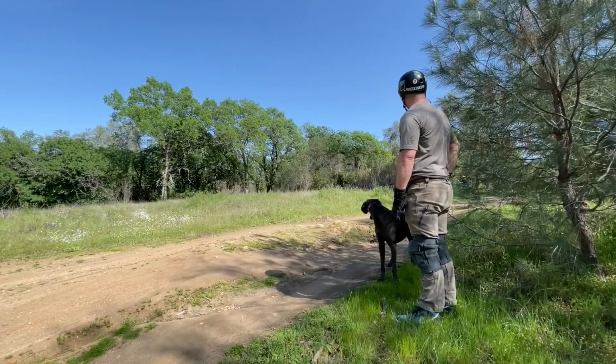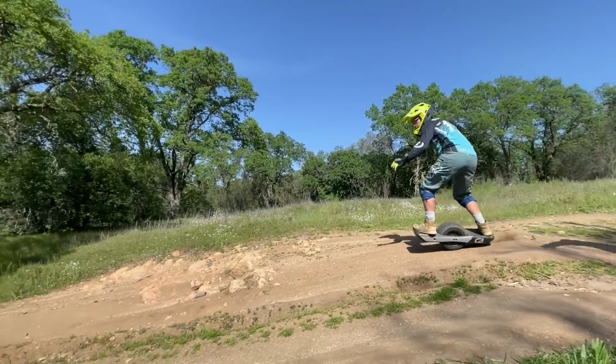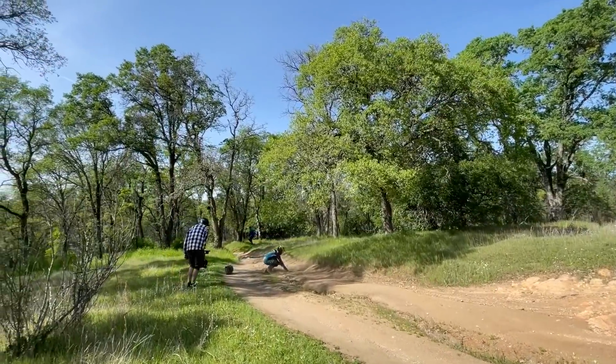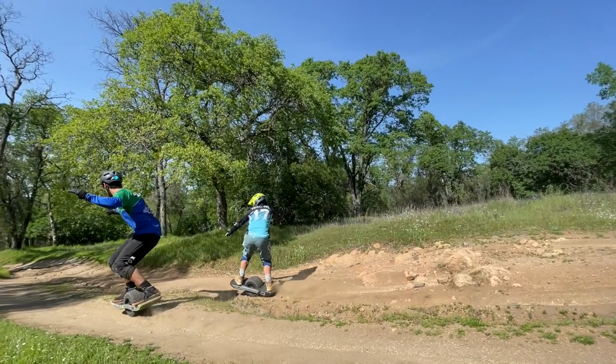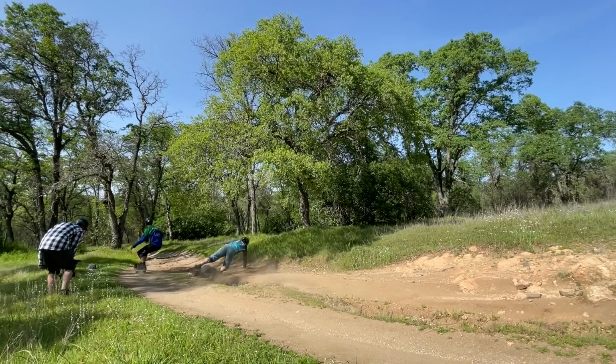In this clip here, we have a real concise summary of the problems with the GT. There's Austen tail dragging and then sort of tipping over through that rocky section. You can see in slow-mo, the tail hits the ground, and from there on, it's just hard to control. And as soon as he hits a bump, he just tips right over.